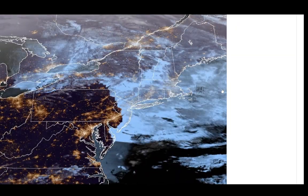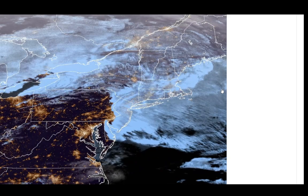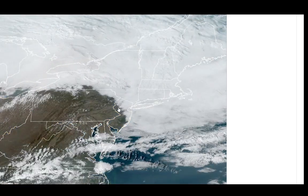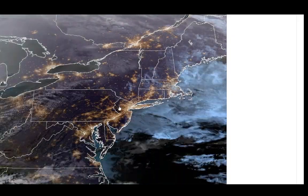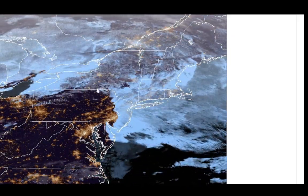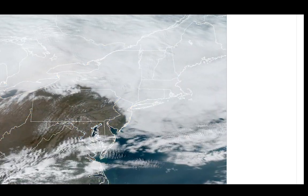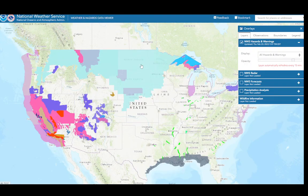Looking at the satellite, actually, the warm front shows up really nice. You actually see it backdooring a little bit here. Except along the immediate shore, you can see the sun was out in a lot of New Jersey and Pennsylvania, and that's where, especially in Pennsylvania and further west, the temperatures really got warm. You can see wind chill advisories for the northern tier of the country, and more winter storm watches and warnings again for the west.